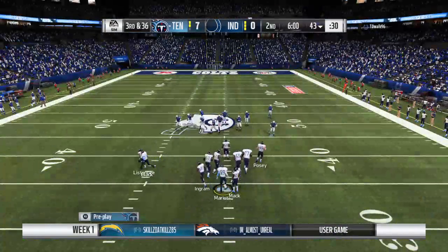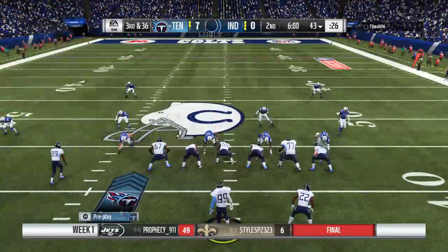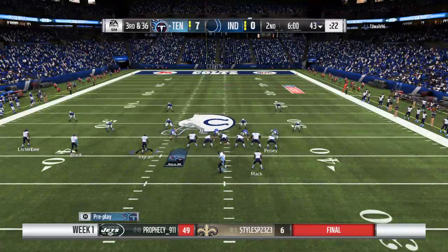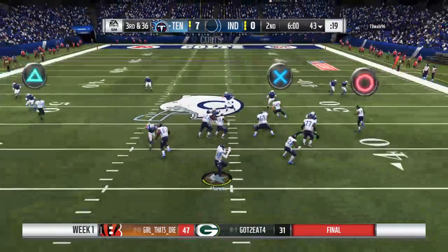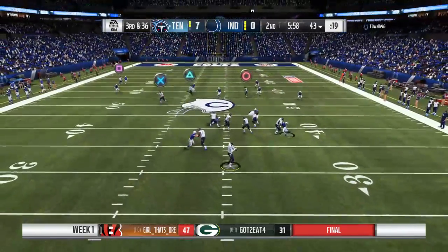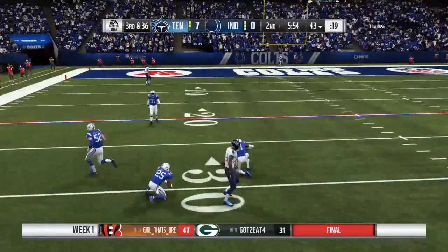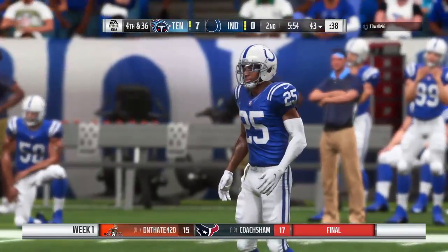Need something from deep in the bag of tricks here after 1st and 2nd down went backwards. It's 3rd and very long. To throw, Mariota. And it falls incomplete after almost being intercepted. A pick there would have been great.